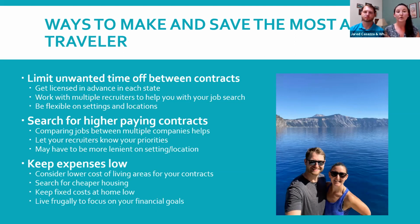The second thing would be work with multiple recruiters so they can help you with your job search. If you're only working with one recruiter and they just keep saying, sorry, I don't have the jobs you want, that's crazy. You need to open up your options to other recruiters, because this other recruiter over here could have had you working 2 weeks ago.